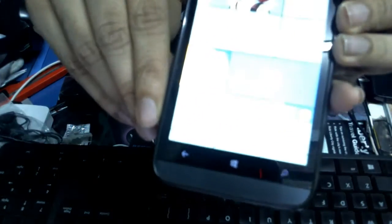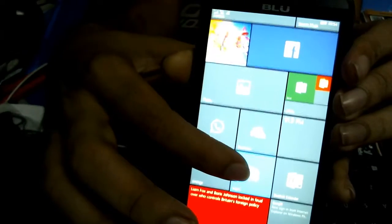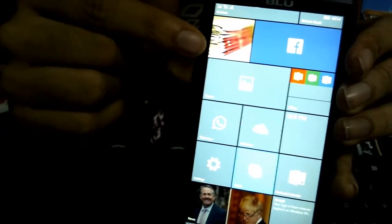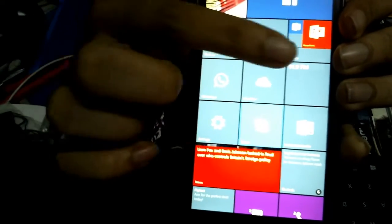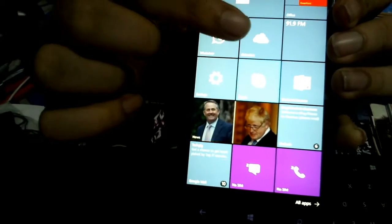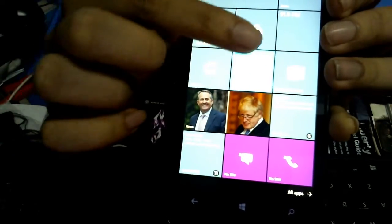Also, we have the Facebook application, and also right here we have the store, which is right now showing advertisements of different games. If I scroll down, it's showing you advertisements of different applications on the store. Also, the photos application, a new overhauled office application. I've installed WhatsApp extra, OneDrive, the radio, different bill settings.